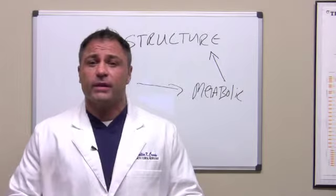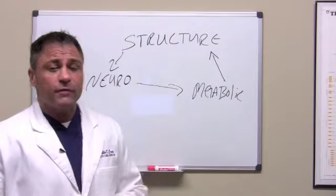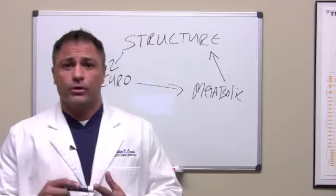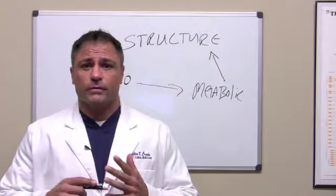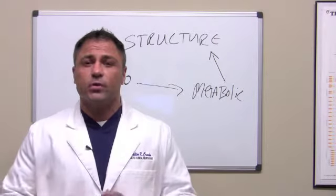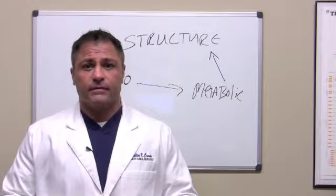What makes us unique here at Life-Changing Care Neurology Center is we look at these three different ways of looking at you. We look at you neurologically, we look at you metabolically, and we look at you structurally. We want to make sure that all these systems are working correctly to give you the optimal chance at life.